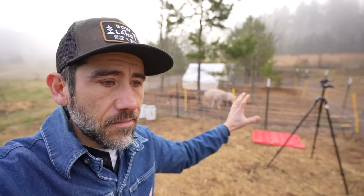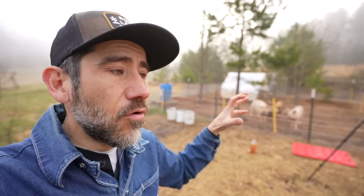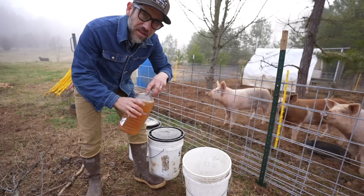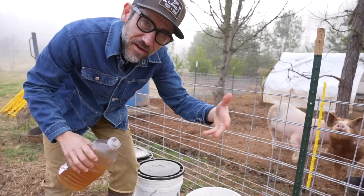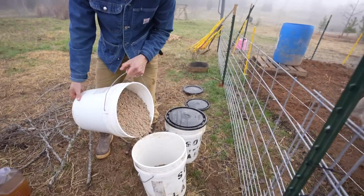Yesterday morning I fed them, and then in the evening I went to check up on them again, and they still had full bowls of feed. I got your Kool-Aid. We're gonna put some of this turkey broth right in there. I'm gonna mix it in. I'm not gonna give them all of it, just enough to flavor it. Hold on.